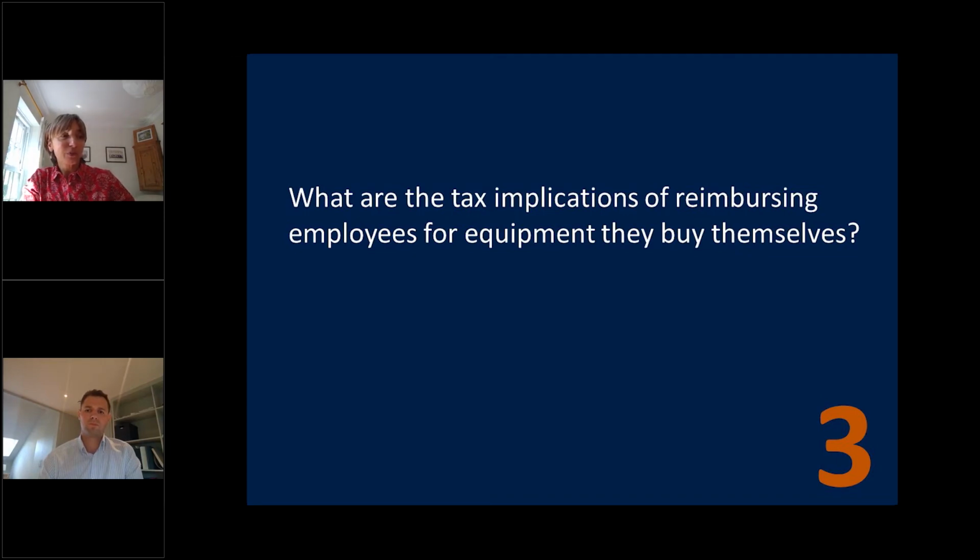There are a number of practical things you need to think about here. The tests are very similar to those that need to be met where you, as an employer, provide the equipment. But it's quite difficult to impose restrictions on how somebody uses something that they have gone out and bought and that actually belongs to them. So how you assess significant private use in those circumstances is quite challenging. This exemption was brought in quite quickly in response to an emergency situation, so hopefully the Revenue will take a fairly light touch approach with how they police it.